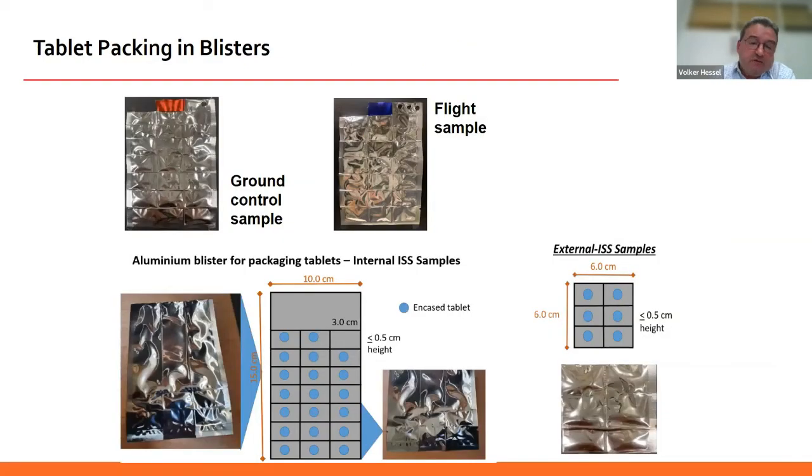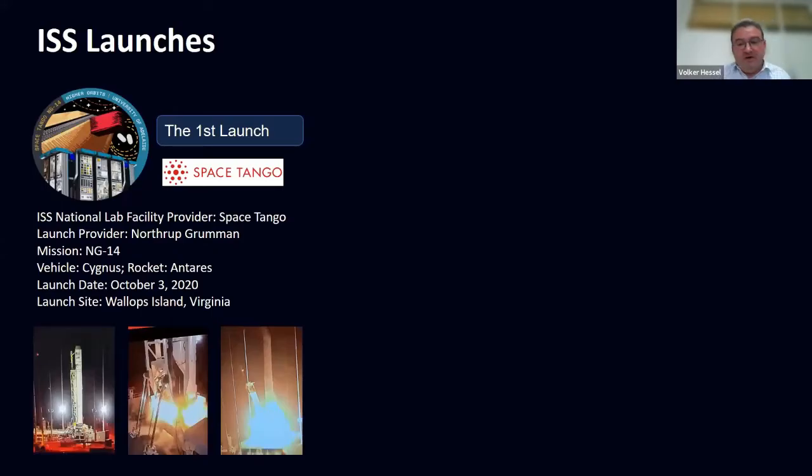Now, we packed those tablets in cells. We used an aluminum blister, like you get normal tablets. We know that stabilizes the tablets, but we thought we have to make the experiment realistic and not make it unrealistic just to get scientific results, but to do it as it would have been done if it's used by astronauts. Now, I also have such a nice mission badge, which is here.